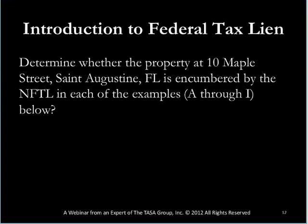So, here's what we want to do. We want to determine whether the property at their residence address is actually encumbered by the federal tax lien. We saw this scenario before. They owe $18,600. The federal tax lien was recorded in St. Johns County, Florida. Anybody want to take a shot at it with the chat, or shall I just drive on? You can just drive on. For the subsequent examples, I'll encourage people to submit their answers or their thoughts via the chat.